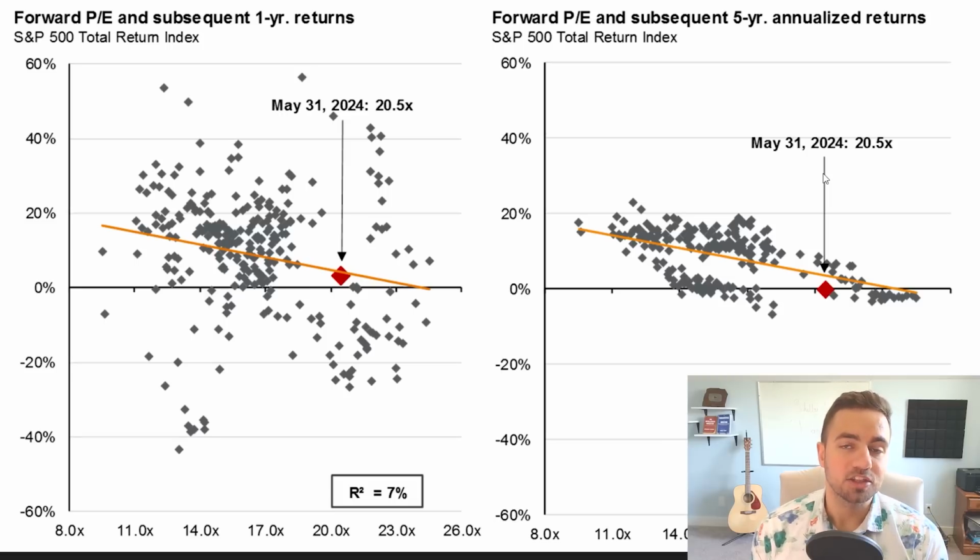Moving on to the next slide, this one shows us the 1 and 5 year future returns historically when the market has traded for a forward price to earnings ratio of 20.5. And on the left-hand side, we can see that the 1-year returns are quite low at about 3%. And on the right-hand chart, we can see that on average, the 5-year returns of the market when it does sell for a forward price to earnings ratio of 20.5 is basically 0% or even slightly negative. What's also very interesting about these charts is you can clearly see that the more expensive the market becomes, the less future returns investors can expect.